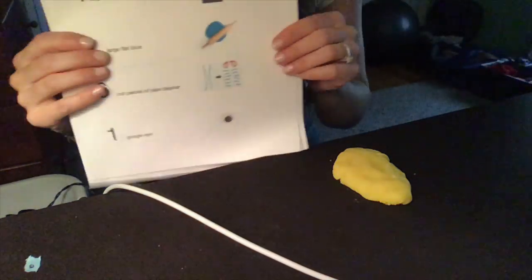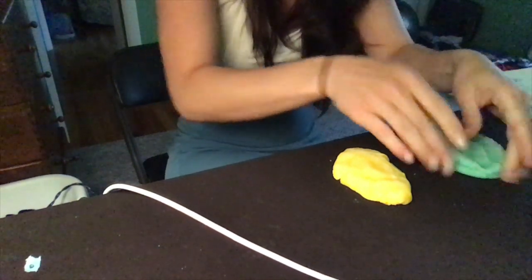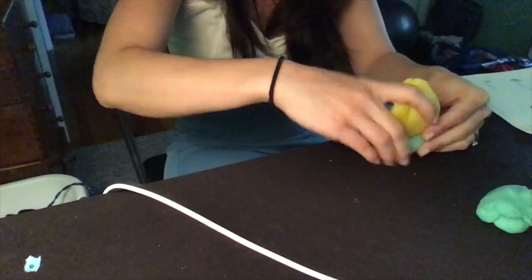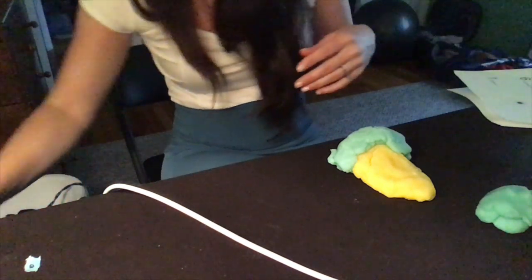So I'm going to grab my blue. I'm just going to grab a piece and really flatten it out. Doesn't have to be huge. I'm going to take it off a little bit. Then I'm going to wrap it in like that. Then it says 6 cut pieces of pipe cleaner.